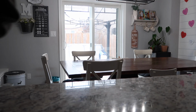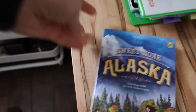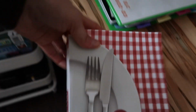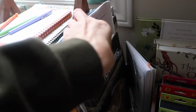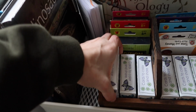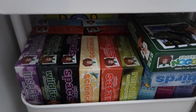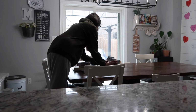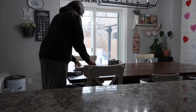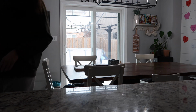So after I get back from my walk, I start to pull resources and books that we'll be using that morning for our morning group time around the kitchen table. Sometimes I have this done the night before, but this was not one of those days. So I'm just in the homeschool room. I have this cart where I keep most of our morning time things, and I just pull a variety of different resources that we'll be using on any given morning.